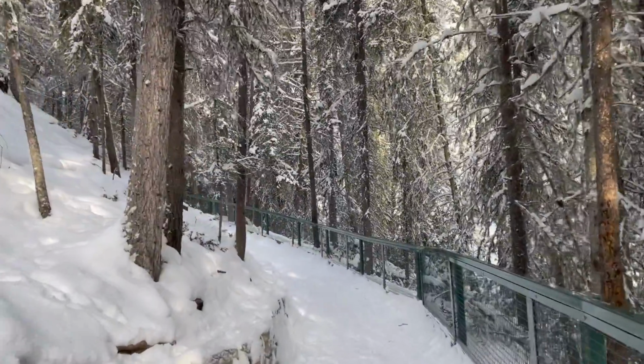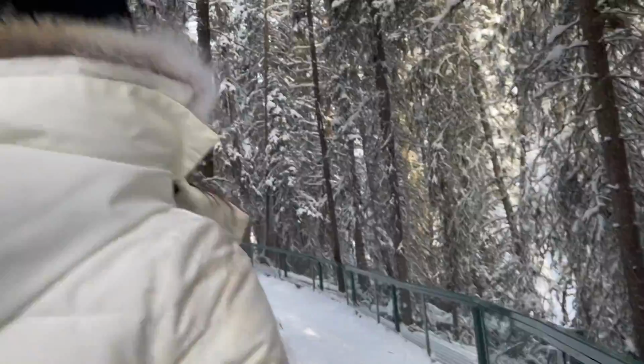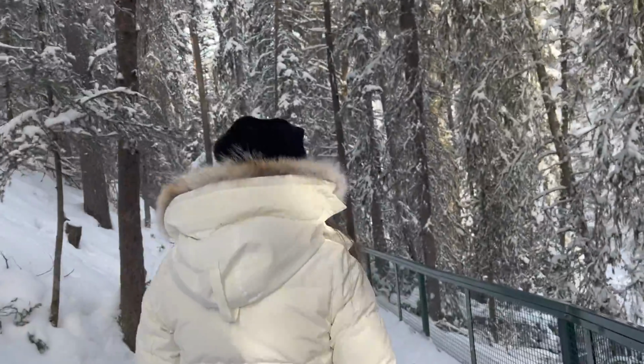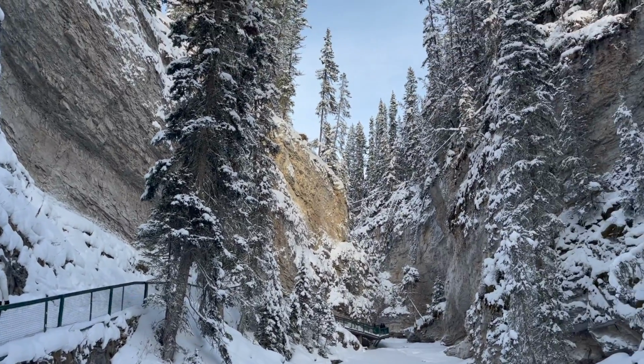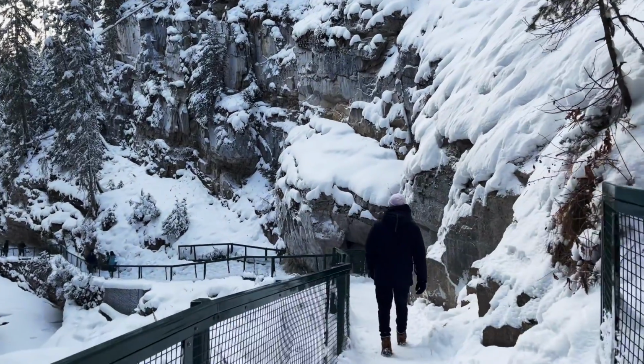We highly recommend putting on ice cleats under your shoes, as the snow on the hike can be pretty packed and could be slippery. You can still see and hear the water moving underneath the ice, which is so cool.